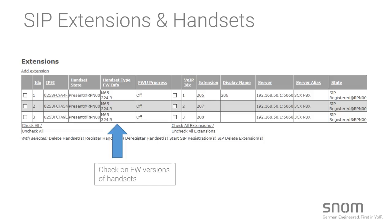Okay, just a few words on how to update the firmware version on a handset. It's actually quite easy. You do this via the web interface of the base station. You initiate the firmware update for handsets, and then you have to place the handsets in the charging cradle. And once they're in the charging cradle, the firmware update process will start.